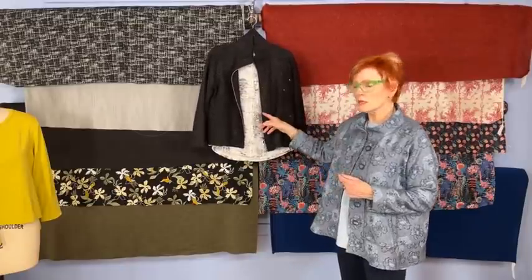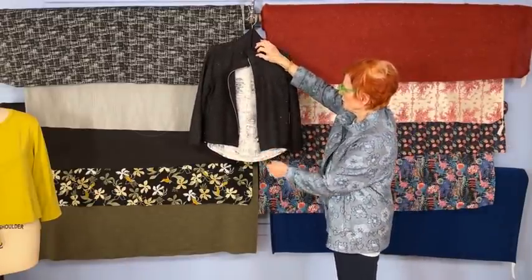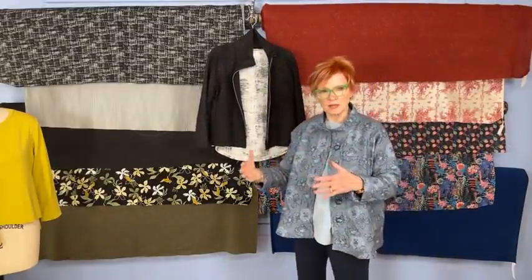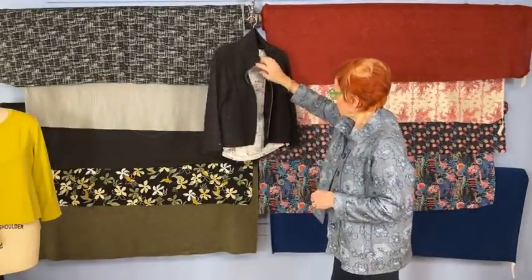So this is the Quincy Jacket in a beautiful textured black fabric. I've put it over an eTee that is a long sleeve eTee. We have options for sleeve lengths on eTees. And it has a zipper front. It can have a button front.